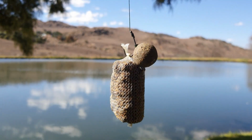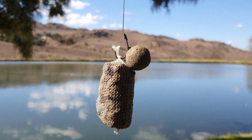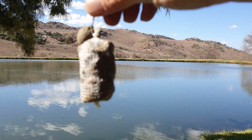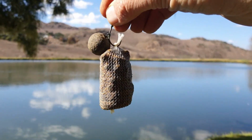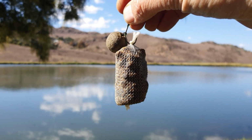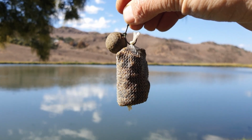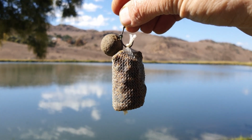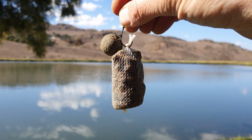So I want to quickly show you guys the rig and setup that caught me that 14 kg carp. There you can see a German rig with a single boilie, wide gape, size 2 hook on a small PVA mesh with that bait that I prepared. And then this I just plug in, the liquid enhancer, the fish extract.